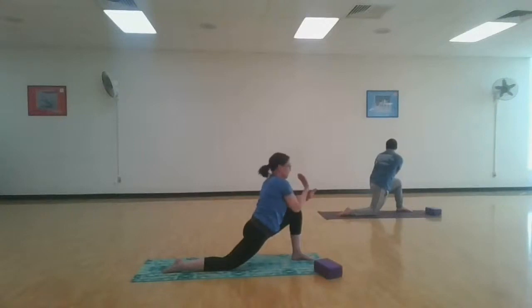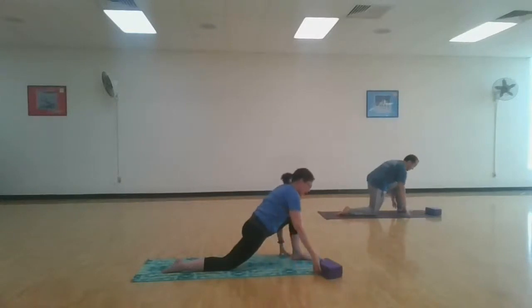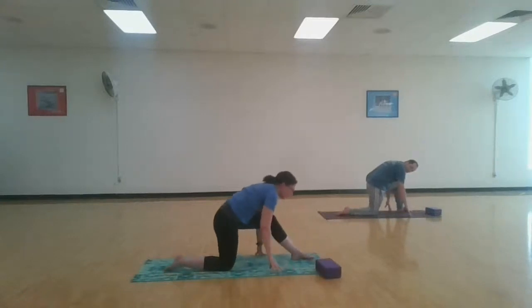Again, go ahead and release. We're going to swoop those arms skyward. Exhale then to the floor here. We're going to walk our hands back. Again, if you have 2 blocks, it works really good if you're not reaching the floor to kind of walk your blocks back. But we're going to come back with the hips.